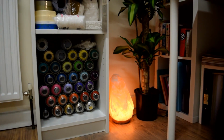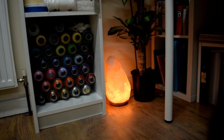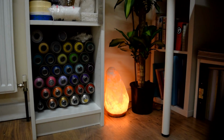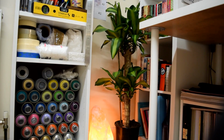Then, because of all the chemicals and everything that I use, I've heard a lot of great things about natural rock salt lamps, and also the glow that comes from them. It's just really relaxing and nice anyway. And another big lovely plant that I couldn't do without.